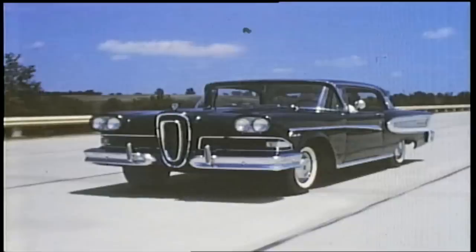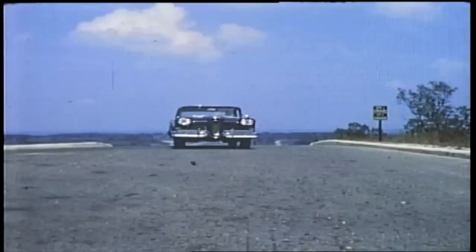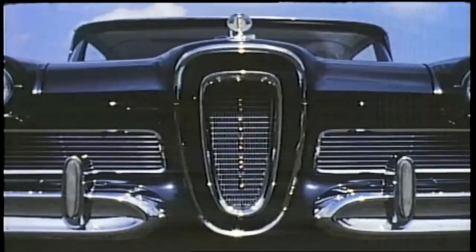You'll want to take a closer look at the Edsel so that you can help tell America about the newest car in the Ford family. Edsel cars will go on display in advance of public showings in most company locations beginning August 27th. Don't miss seeing it.